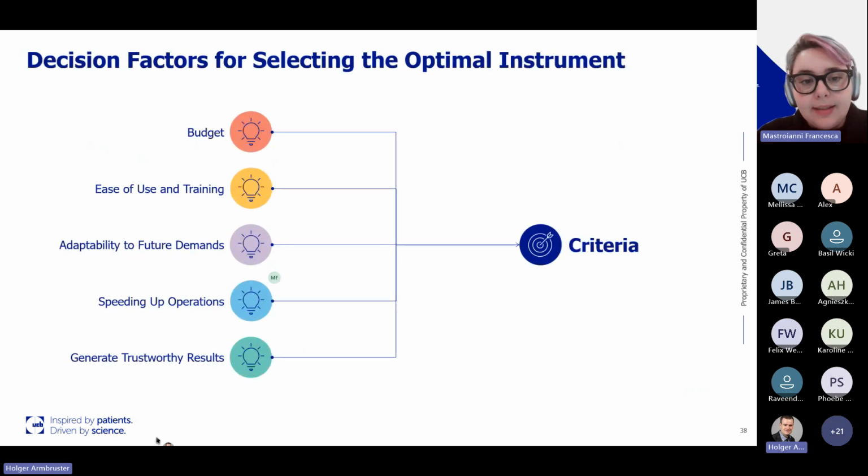So to address all these challenges, we needed to select the optimal instrument based on several criteria. First of all, the budget we had available to purchase new equipment, the ease of use and training of this new equipment, and its adaptability to future demands of the lab, but also the ability of the new equipment to speed up operation in the lab, and of course, the ability to generate trustworthy results.